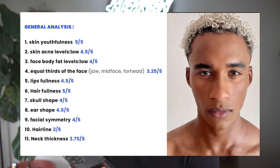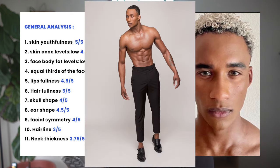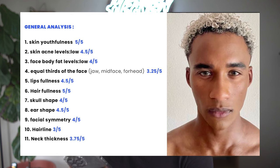General analysis. Skin youthfulness, 5 out of 5. I think the Botox and the skincare routine. Skin acne level low, Botox, skincare. Face body fat low, diet. Equal thirds of the face, good.